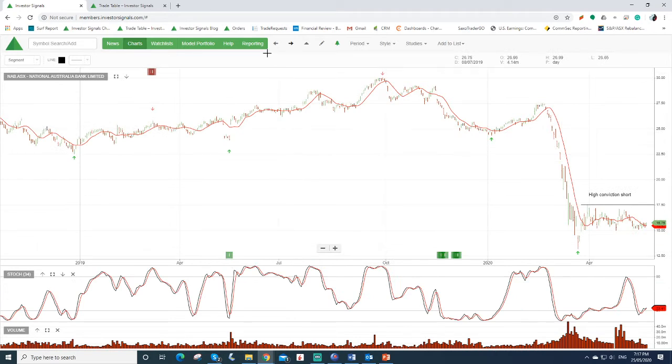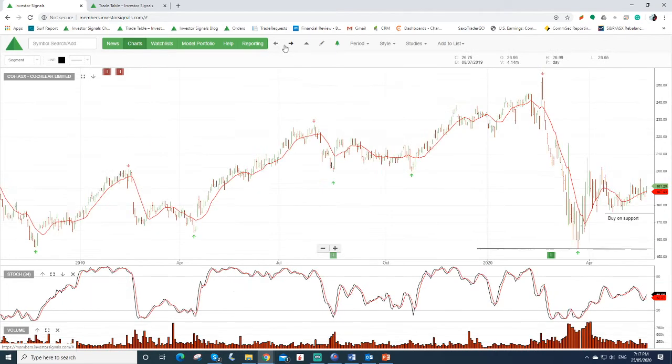NAB, we remain cautious on these banks. Cochlear, this is one that we focused on with support here at 175, and you can see the stock building on top of that support.